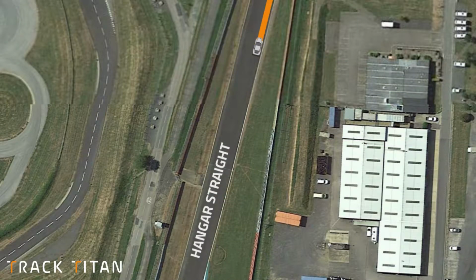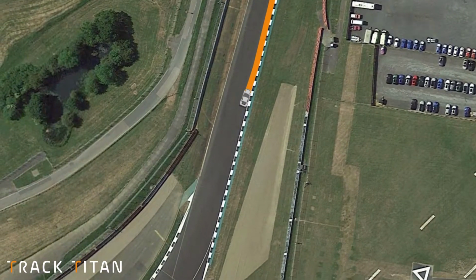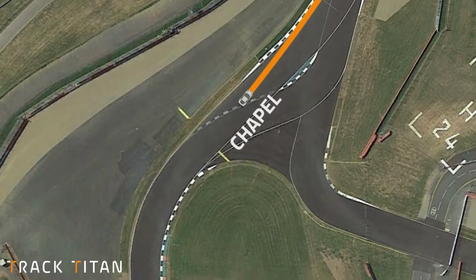To get the best possible line out of a corner complex like this, it's actually best to traverse backwards. So think about what you need. You need the fastest possible exit onto the following straight, which means you need to be flat out by the time you exit turn 13, which is Chapel, that we go into now.